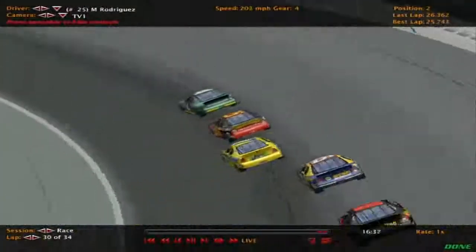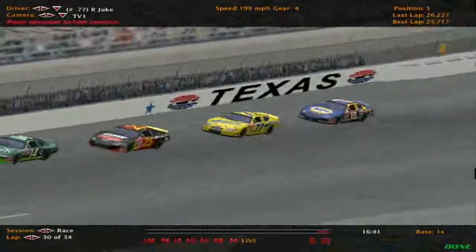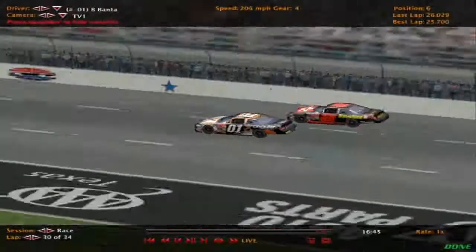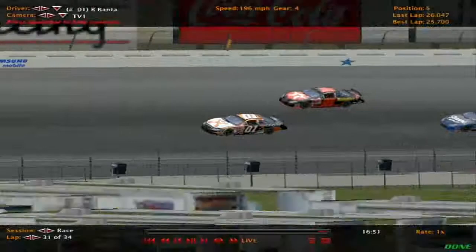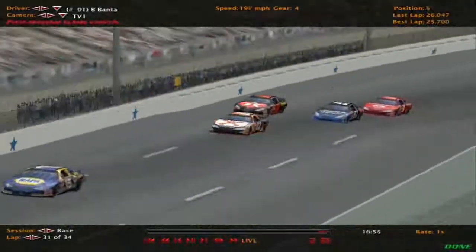Ryan Jukes, he cleared Jack Richards for 3rd. That 77 car is the fastest car on the track, I believe. One of them. Brody Vance is going after Trent Dunham for 4th. He's coming alive as well. He got past Rhett Yates. Now he's going after Trent. He's going to clear him here. He did. Brody Vance up to the 4th spot. That 01 car is coming alive.